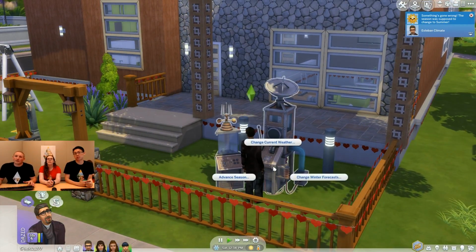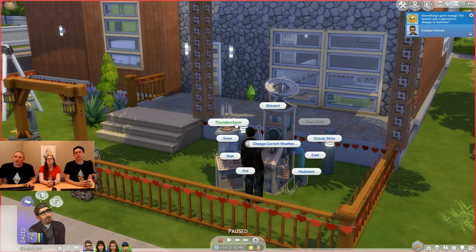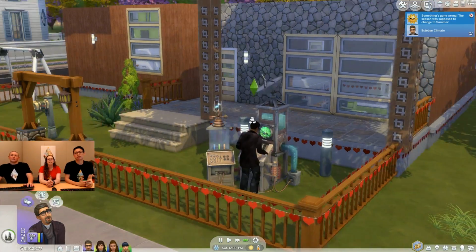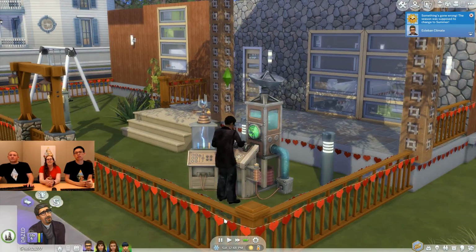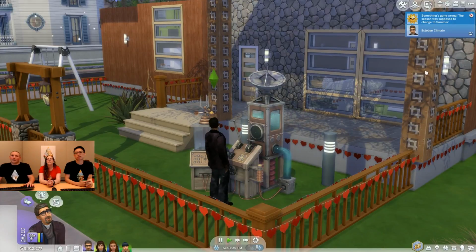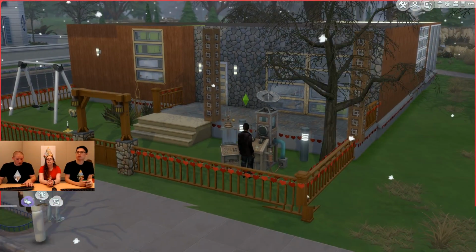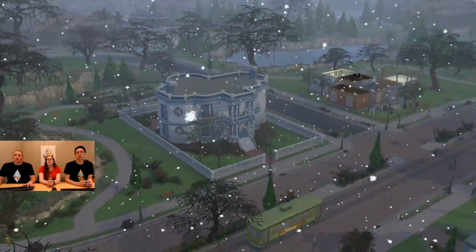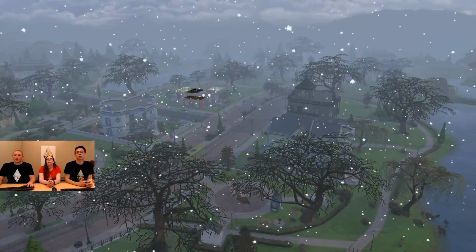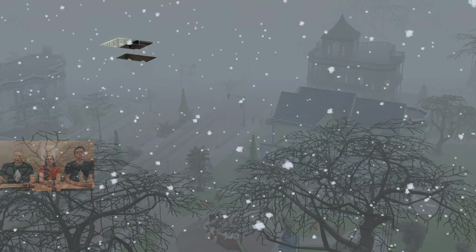You also have to make it freezing out. So change current weather. Make it a blizzard. Let's do a blizzard, and hopefully you won't fail again. Let's see. Okay, now snow's gonna come down. While this is happening, let's check this out. See all the trees? Watch as we go, you'll actually see the ground start to cover with snow.